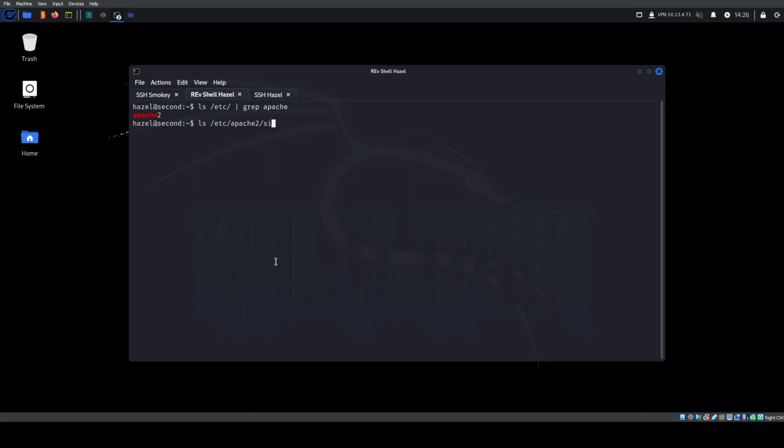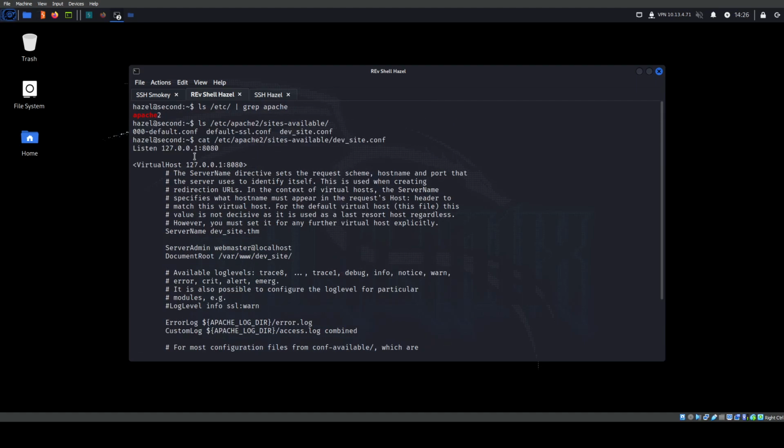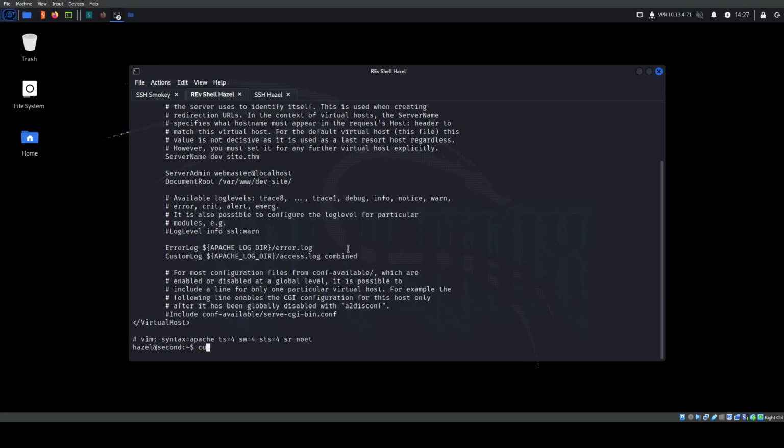We could check out sites-available. Dev site, okay, there we go. Let's read that. This is the configuration file, and we see that it is listening locally on 8080. We knew that. We have the server name, so that means there's a host name of dev site and its location. So let's check it out.